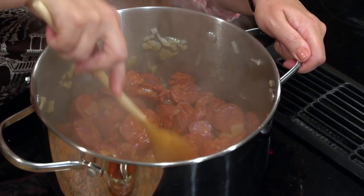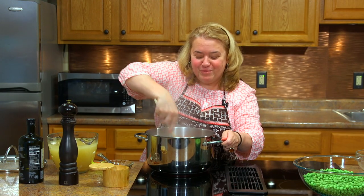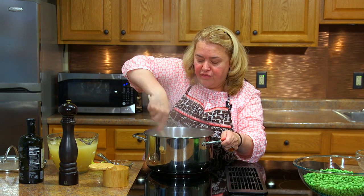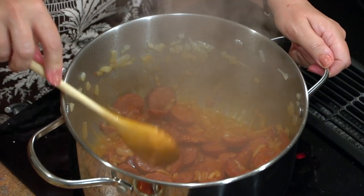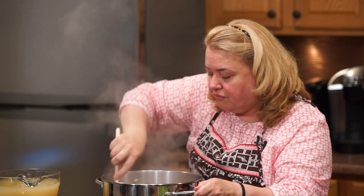Because even though you're adding that tomato in there, you do not want it to taste too much of a tomato. Okay. And then look how beautiful that looks already. The color is just gorgeous. This is what you're looking for.